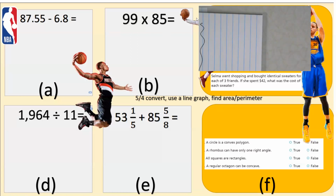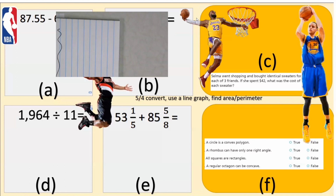What up, Steph Curry? LeBron James? Someone went shopping and bought identical sweaters for each of her 3 friends. She didn't buy herself one. And then if she spent $42, what was the cost of each sweater? I don't know. That's like asking somebody, what's a good day to wear a striped sweater? A good time to wear a striped sweater. Isn't it all the time? That's what SpongeBob says, I believe.